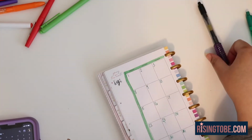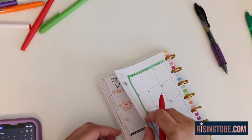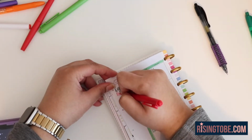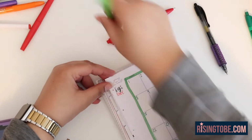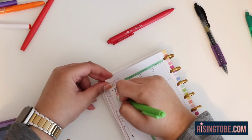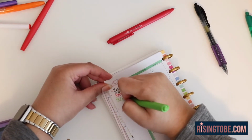Let's see. So red should be moved. Let me just check. Yeah, red is moved. And these are just the fitness rings in my Apple Watch that I like to track down in each individual box throughout the month.